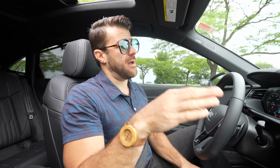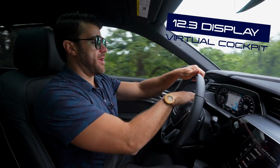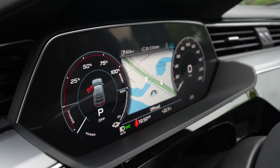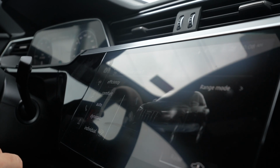Sounds pretty good, and the acoustics in here, I can tell you the microphone doesn't do it justice. This one, obviously being Audi's full electric car, you're gonna get all the technology. So you have this 12.3-inch display with Audi's virtual cockpit, and you can customize your dynamic gauges and really set this up however you want. Today we've really been driving in the dynamic mode.